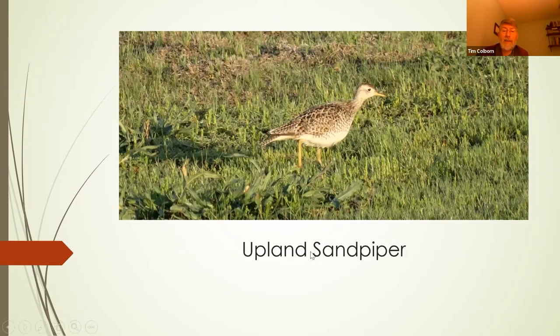Here's a shot of one of the upland sandpipers that I saw. You could see that early morning light making this bird appear much, much brighter than I normally associate with these uppies.